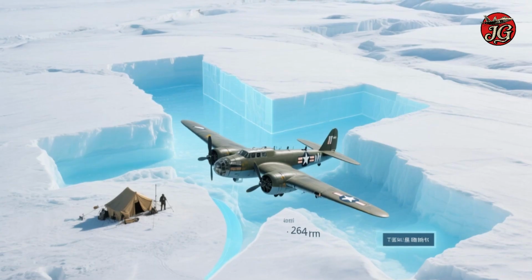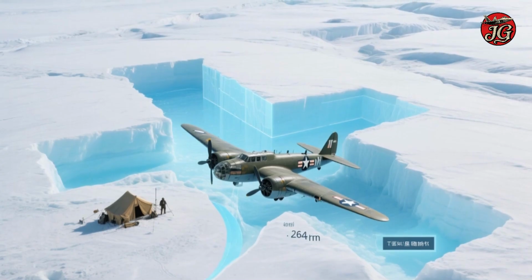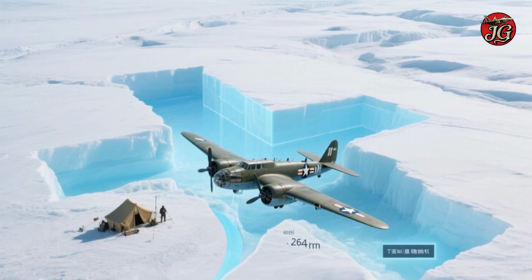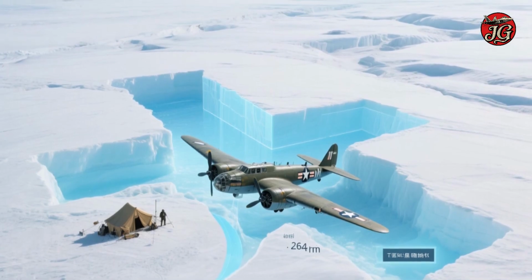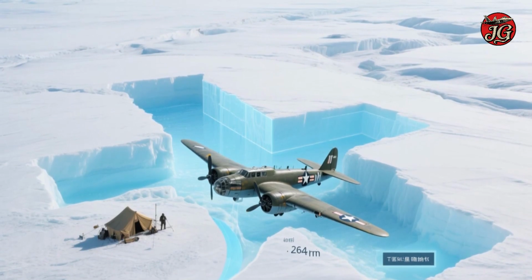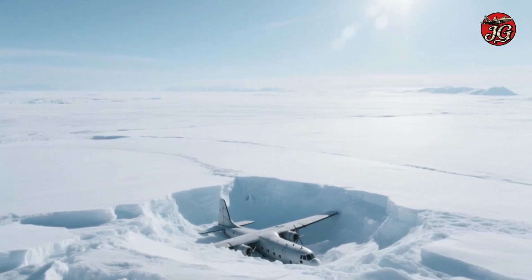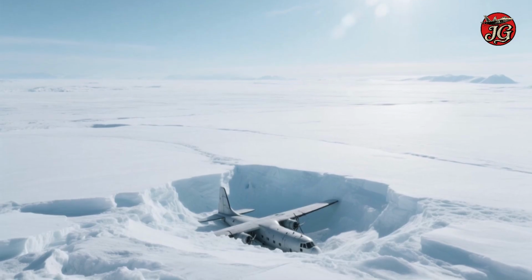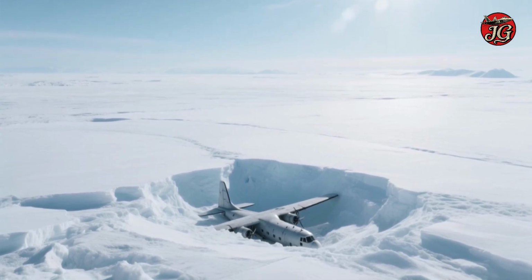The discovery was both exciting and sobering. The planes had moved approximately 2 miles from their original landing site due to glacier flow, and they now lay beneath an astounding 264 feet of solid ice. The engineering challenge of extracting an aircraft from 264 feet beneath solid ice required unprecedented innovation.